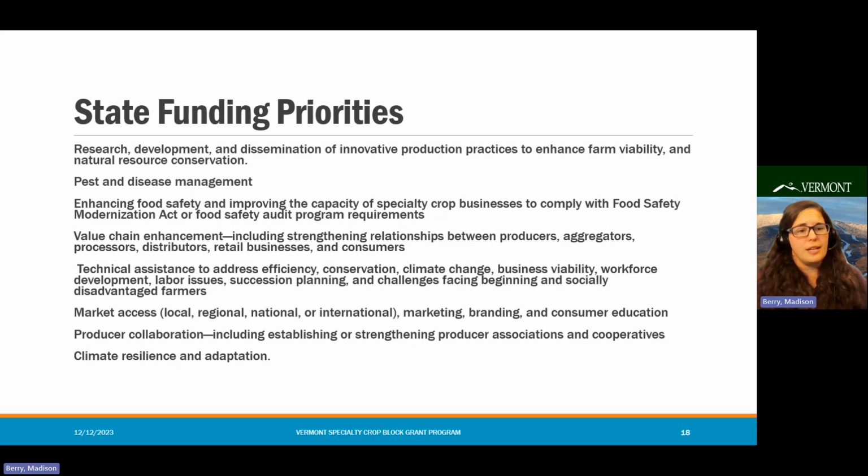So I'm not going to read through these state funding priorities, but I will note that in previous years, we've had a COVID-19 recovery priority that has been removed and replaced with climate resilience and adaptation. We have split this off from that first funding priority about innovative production practices to enhance farm viability and natural resource conservation. Originally, that did have a mention toward climate, but with particularly the weather the last year and increasing challenges related to climate and climate change, we have added climate resilience and adaptation as a funding priority.